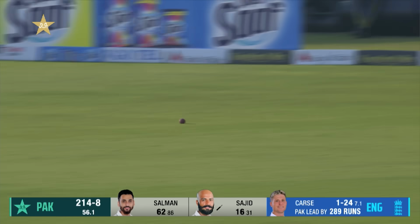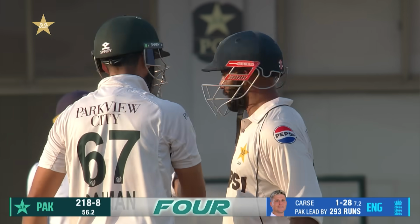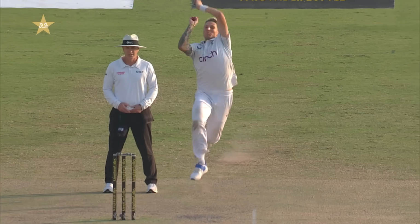Slashes and slashes hard and picks up 4. Runs matter, all of them. 4 more for Pakistan. He was magnificent with the ball, gathering some important runs for Pakistan. That was nicely done. Deft touch into the gap.